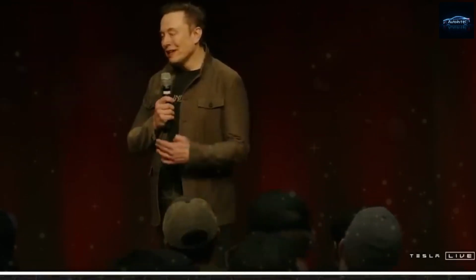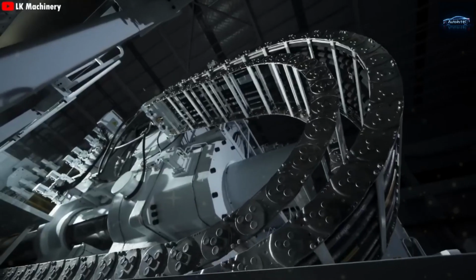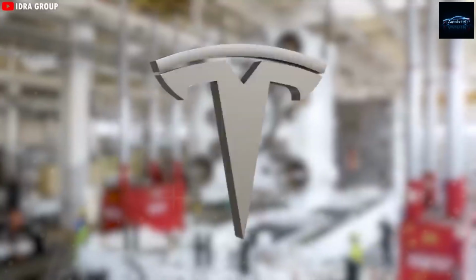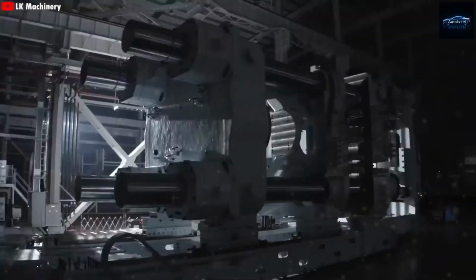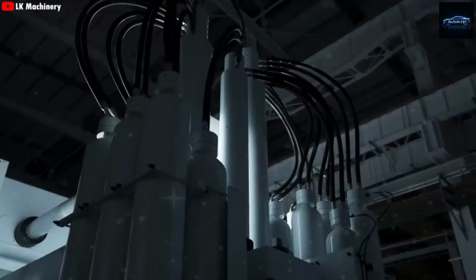I think it'll be able to produce a car ultimately in less than 5 seconds. Like, can you imagine a car coming off the line in less than 5 seconds? That's like, whoa. Tesla has officially purchased a revolutionary Giga Press machine that will allow it to build the entire underbody of its affordable car, the Tesla Model Q. Here's what Elon Musk had to say about the incredible madness of the machine.